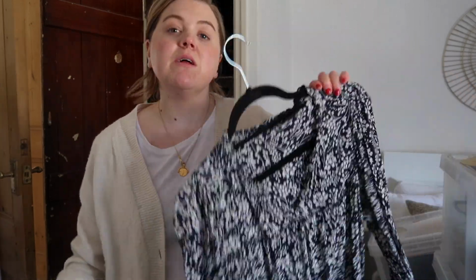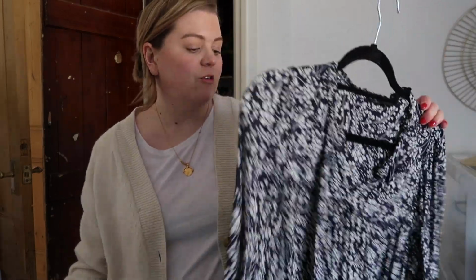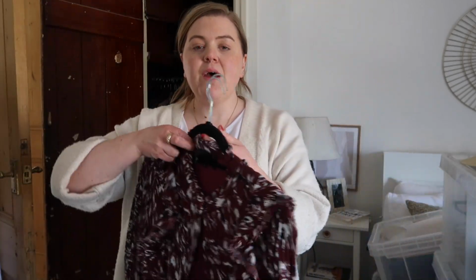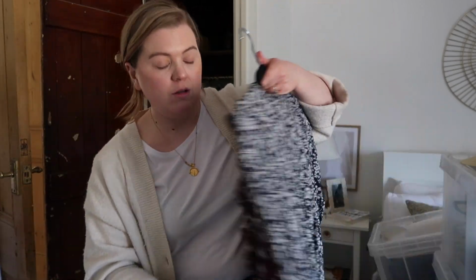So I was looking for this dress the other day when I wanted to wear a dress for work, and I was thinking I must have just put this away in the seasonal wardrobe when I clear it out, but it's been hanging in that cupboard all this time. Because I just didn't look there, I didn't see it. Also have this little bad boy number, which is a great one to wear. So these are perfect for spring, and I just am not noticing them, so I'm definitely going to consider putting more daytime dresses in the wardrobe.